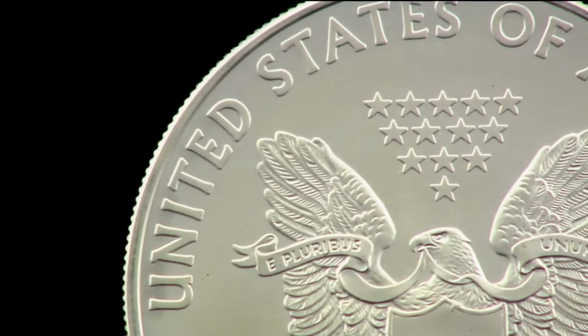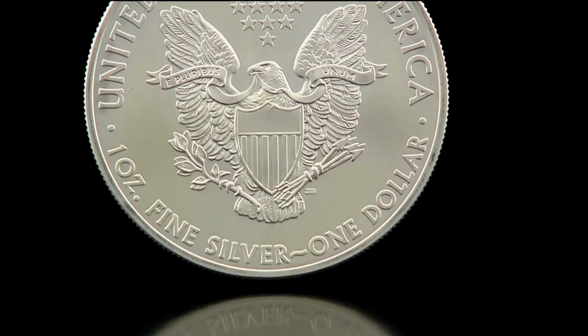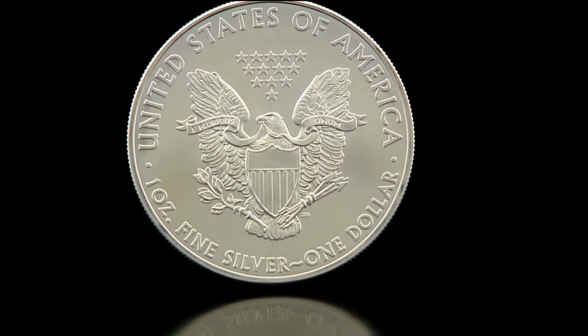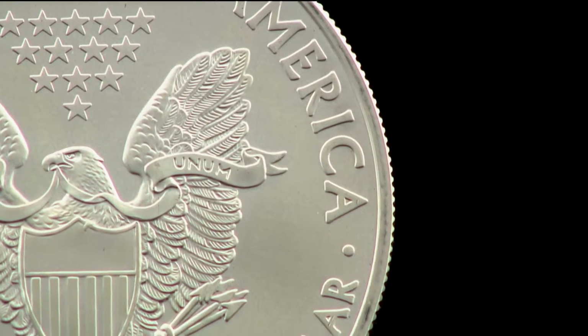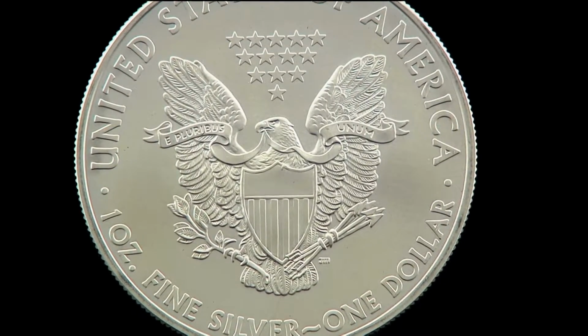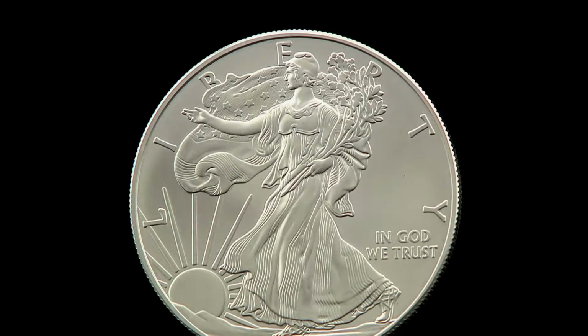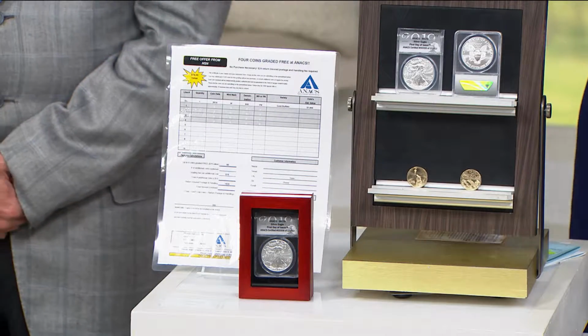And most of us who are coin geeks, who love coins, we know to tune in to HSN on New Year's Eve. Not only are you going to get the brand new release of the Silver Eagle for 2019, highest possible grade, Mint State 70, but we always include the 4-coin grading certificate. Now that's a $76 value in itself. And many of us will wait the entire year to get this, and we buy multiples.